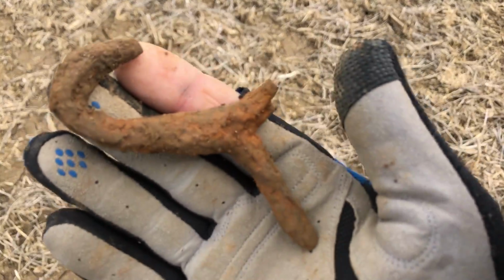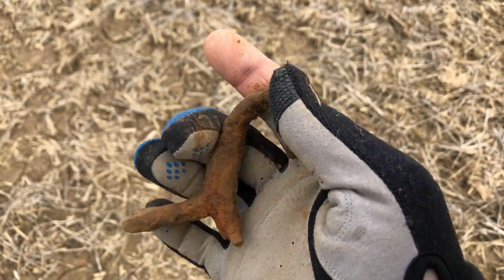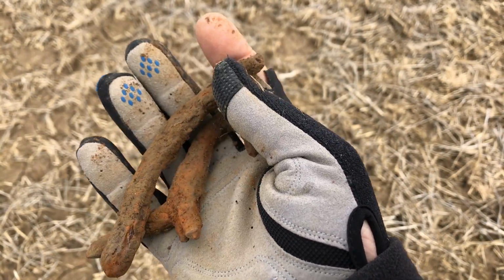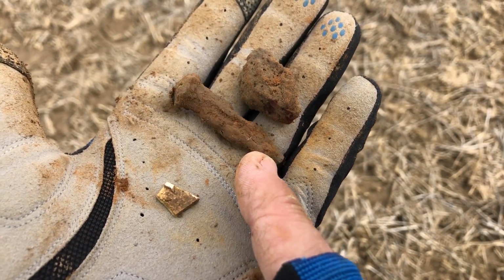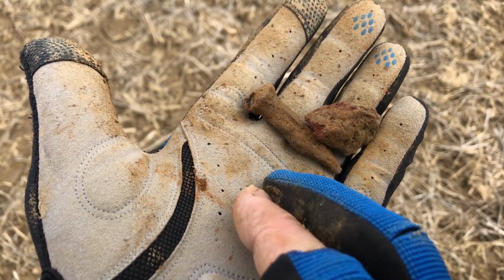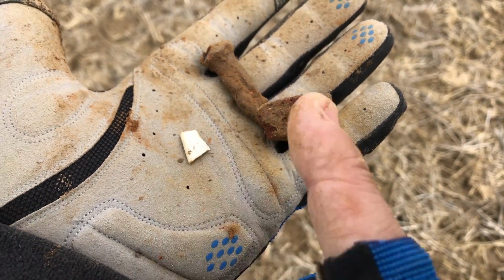So I ended up finding this thing here. It's pretty different. I'm not sure what that went to. But I also found this here, which is a piece of an old horseshoe. That's a real thin, small one. And then I found this great big square nail, hand forged deal. This really old, decayed away piece of brick. And then I just now found this piece of pottery. And that is all really good signs.